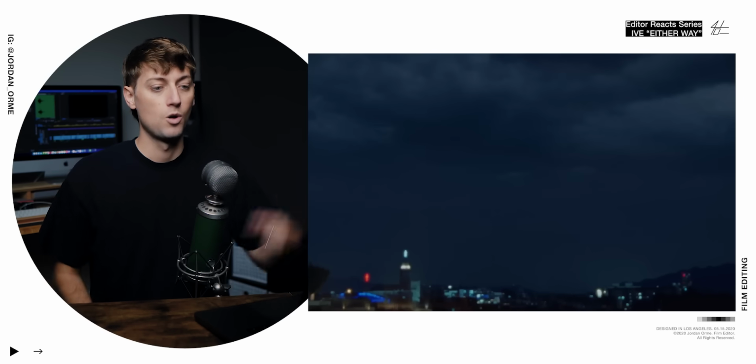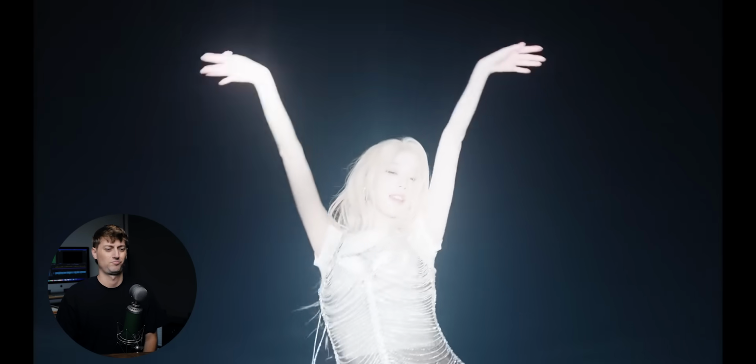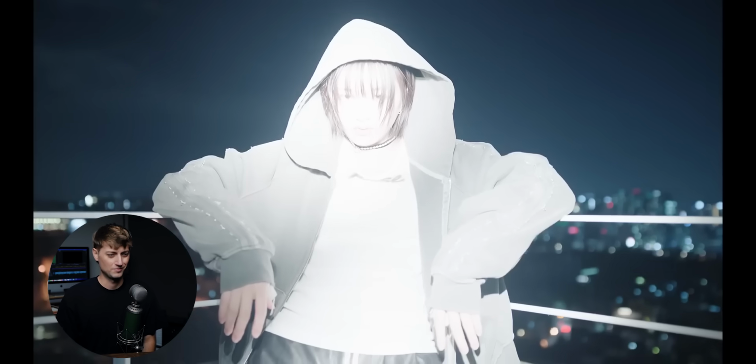Show a couple VFX heart lightning bolts. Those two cuts also match the either way I'm good. It just follows that rhythm and the editing follows it as well. 1, 2, 3. Bro, this overexposed flashlight look, artsy as frick. Oh, we have more of the glittery stuff.